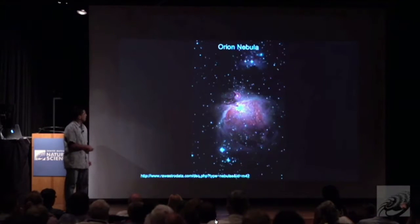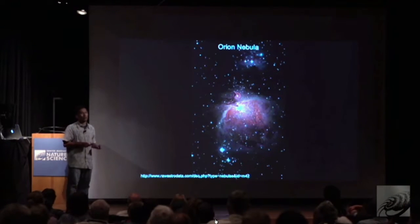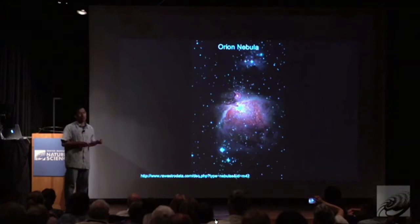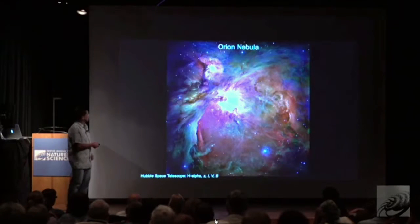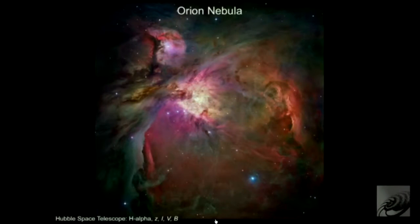nebula is located. If we zoom in to that sword, you won't be able to see something as glorious as this with binoculars, but if you were to point a pair of binoculars or even a small telescope, you will see a small fuzzy patch. This is a ground-based image, but if we zoom in with the Hubble Space Telescope, what we're seeing on this screen isn't super high resolution, but you can find these images online pretty easily.